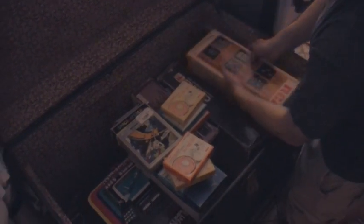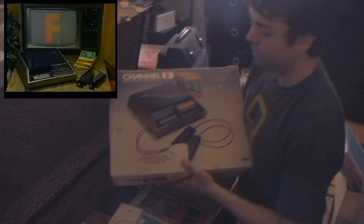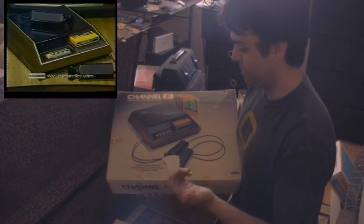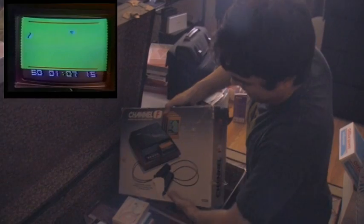Next to it, we have the first system that had interchangeable carts. We saw the carts before, but here's the Fairchild Channel F with the wood grain, and the nifty controllers that go up, down, left, right. And you got an action button, and it's almost like a primitive VCR here. And yeah, I'll play this at some point.